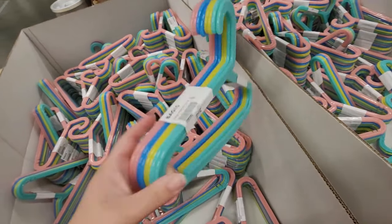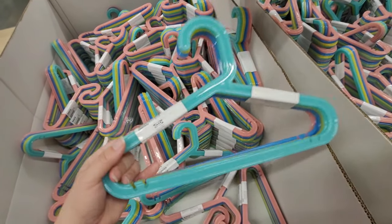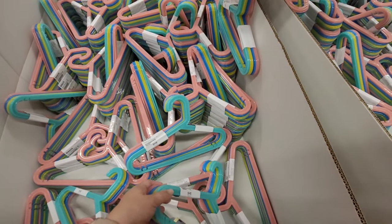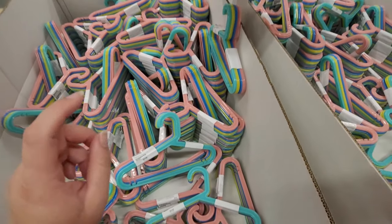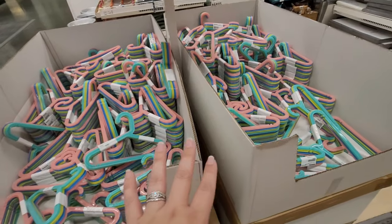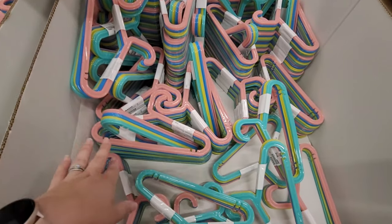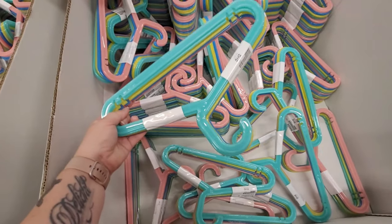Like I said, we have used these for years and years and years. I have added them to Freddie's recently. I think they are very great. I highly recommend them if you have little kids' clothes and you're looking for some really good hangers. You can order them online and have them shipped to your house if you don't have an IKEA near you.